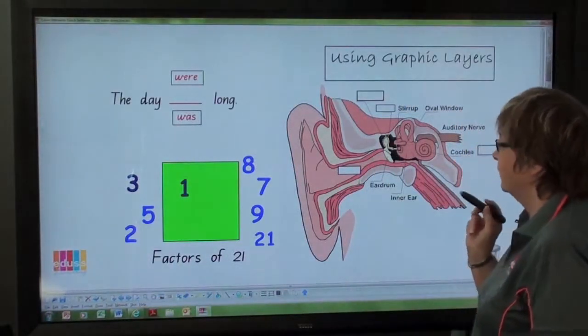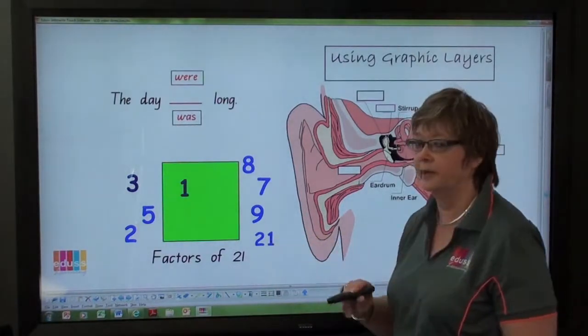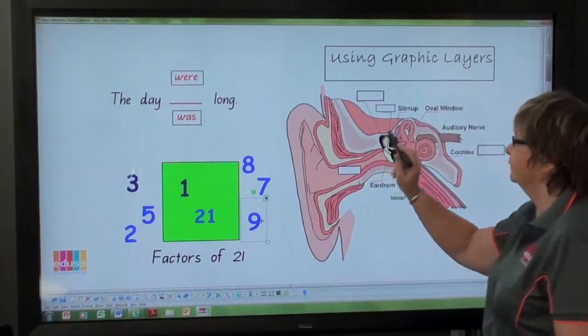Uses of graphic layering. With this instance here, if a number is a factor of 21, it will sit on top. So it's a top layer. If it isn't, it will be hidden underneath. The same thing with this diagram.